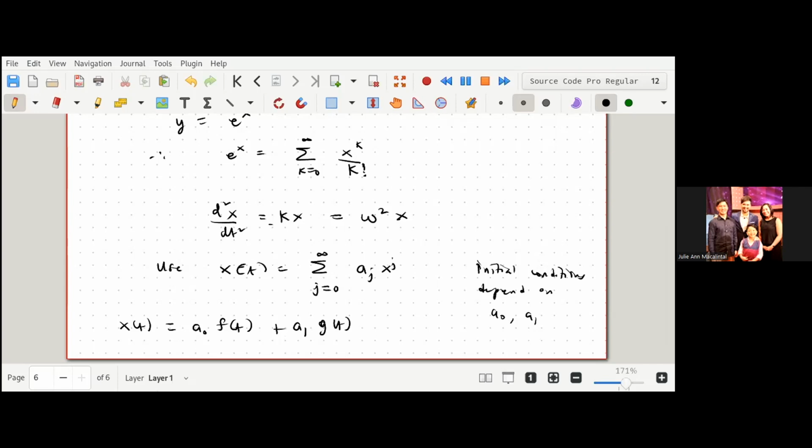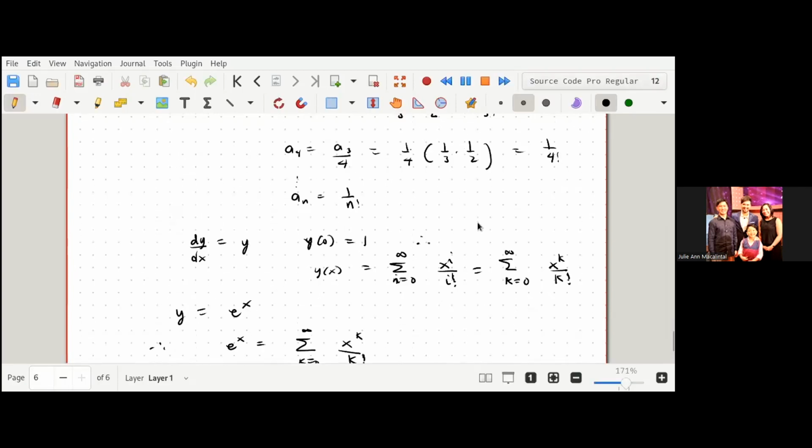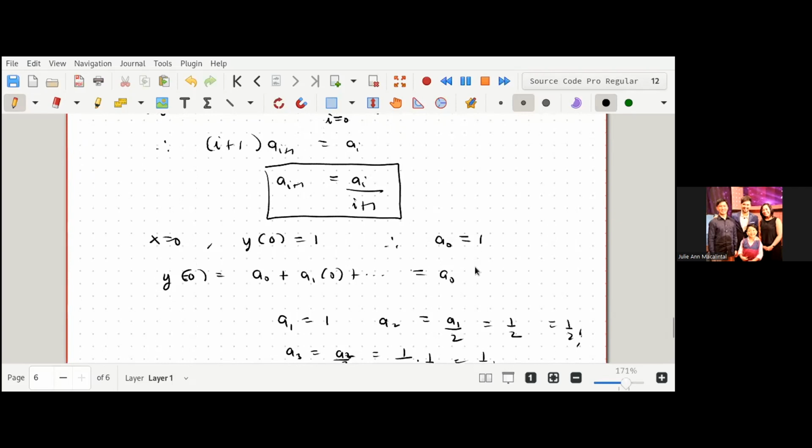That is why re-indexing is useful. That is why I am showing the technique of how to re-index, because you are better off knowing how to do that. So you want to see that: let J be this, replace the summation, express the sum in terms of J, and then at the end, bring back the original index, which is I.